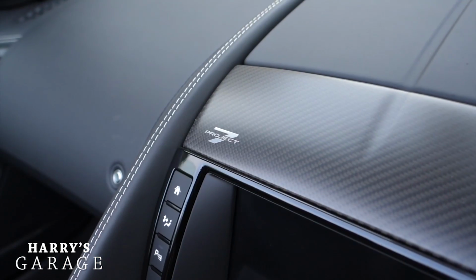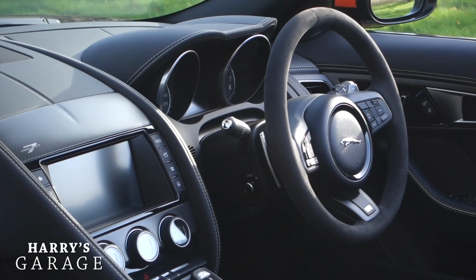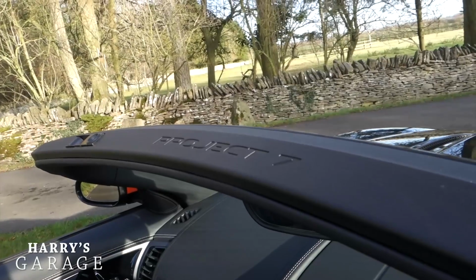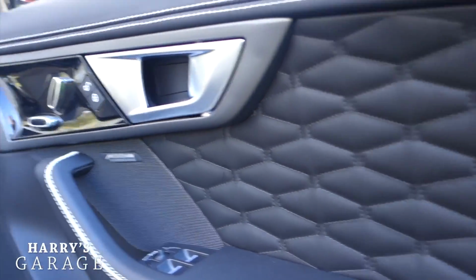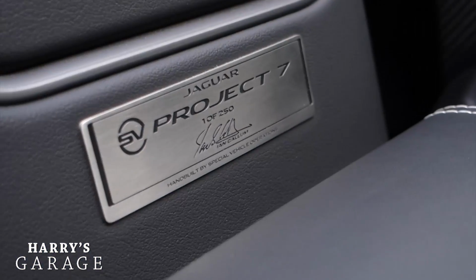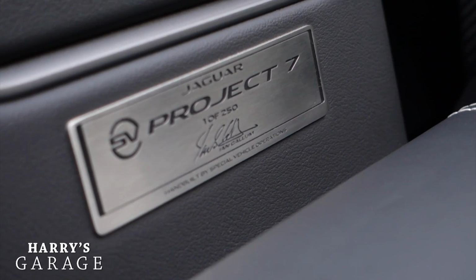Inside there's a few other changes. There's carbon trim as standard. I went for the suede wheel, Project 7 detailing just on the front of the dash there, and also on the top of this header rail. You get a different pattern on the leather stitching, carbon back seats as well. It's all part of the weight saving, and also the signature, car number 1 and a signature by Ian Callum, designer at Jaguar.